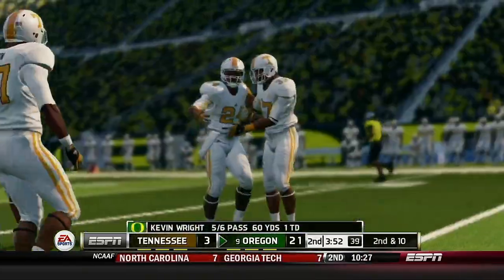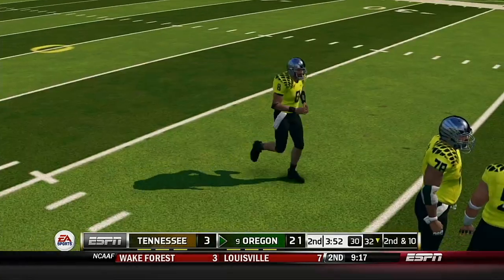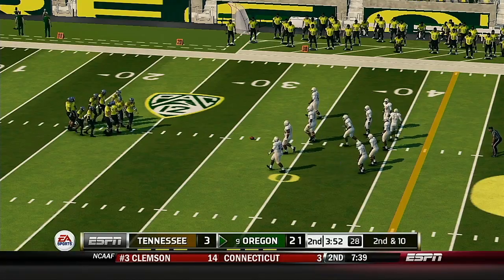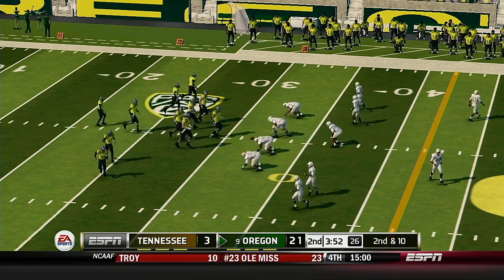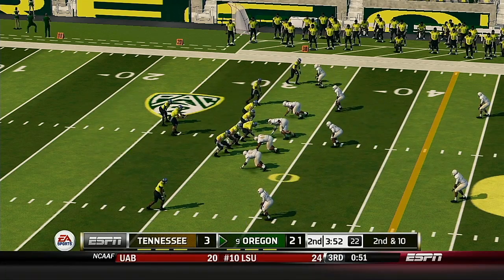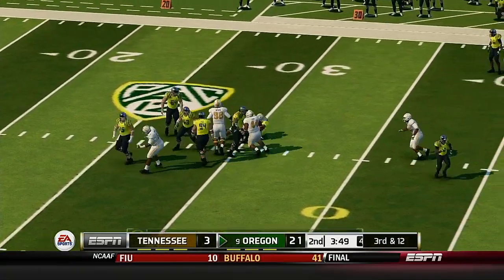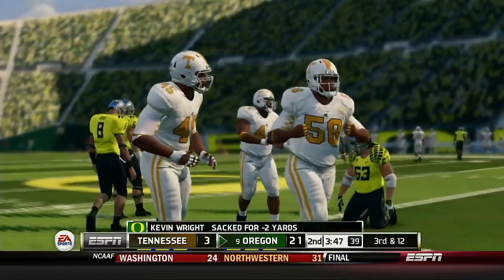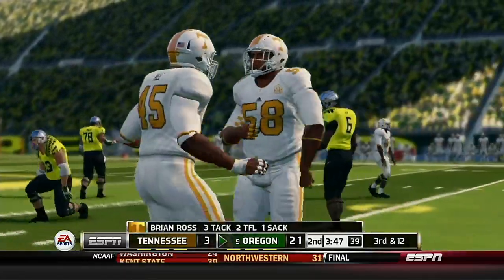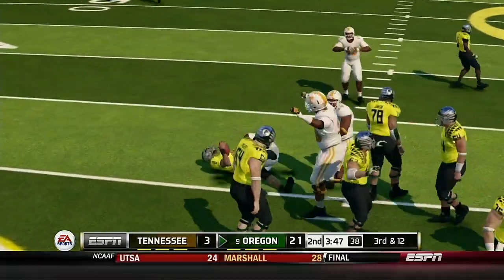And he throws it away. From their own 32-yard line. Second down. Check by 45. Pressured and brought down. Called a loss of 3 yards on the play. That brings up third and 12.